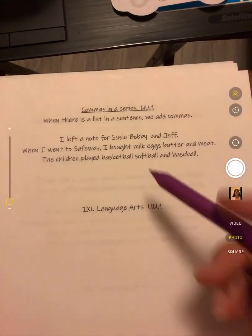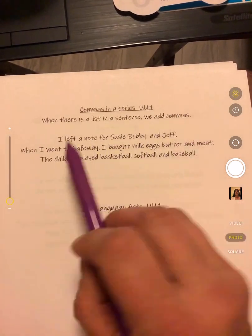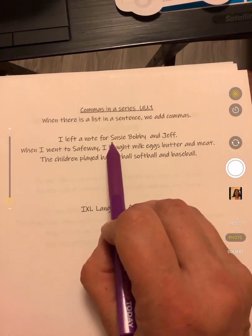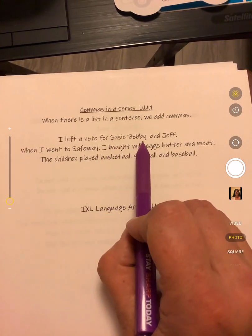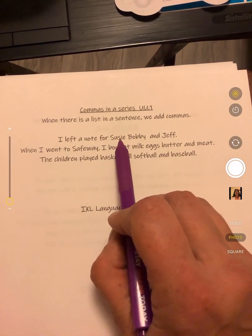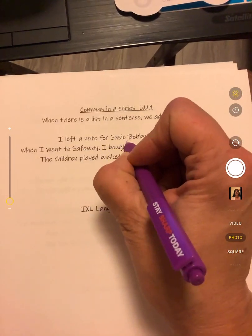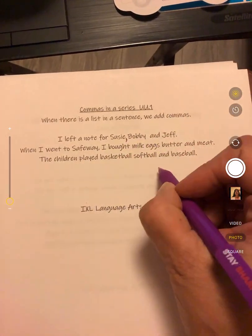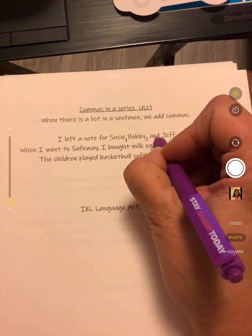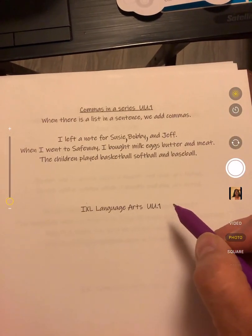Okay, when there's a list in a sentence, we add commas. Okay, I left a note for Susie, Bobby, and Jeff. Is there really somebody named Susie Bobby? No, they're two different people. So this is my list: Susie, Bobby, and Jeff. I need two commas. I put one after Susie. I also put one after Bobby right before the and. So you're going to have a comma and in your sentences.